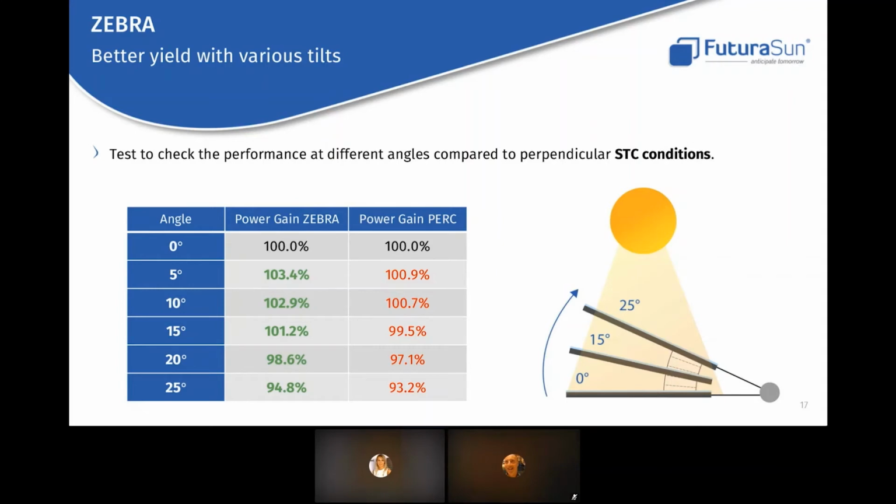For example, at a 10 degree angle, you notice a difference of a little bit more than 2% between the zebra and the PERC panel, which can of course sound like a low number, but if we consider this percentage over the year, we will again gain additional kilowatt hour per kilowatt peak. So during this test, the zebra panel responded better than the model tested with PERC cells. So again, we have an indication that the zebra panel will have an improved kilowatt hour production also thanks to this.